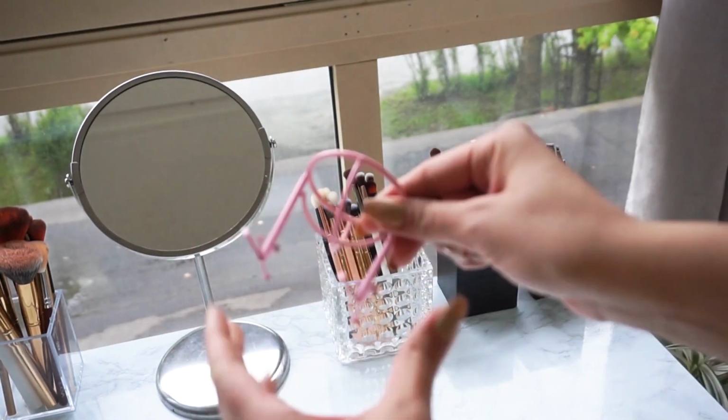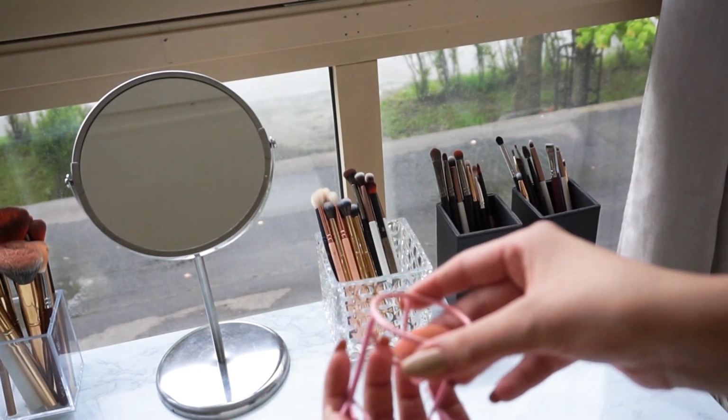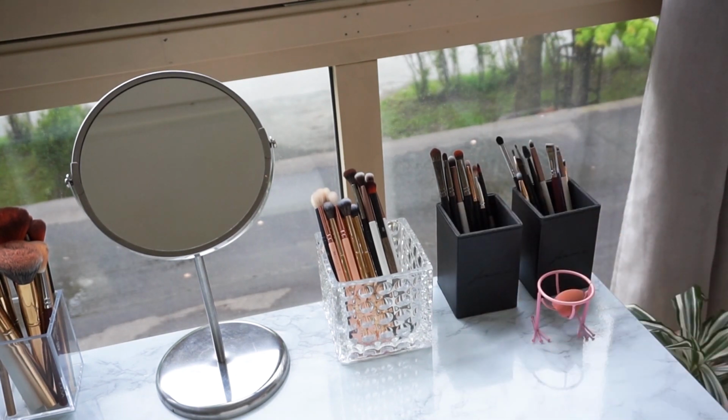And then I have this thing right here. It was very cheap. I think I got it off eBay, and I just have it to hold my sponge while I use them. It's really nice because I don't have to leave it on the table or anywhere, and that way it stays clean.